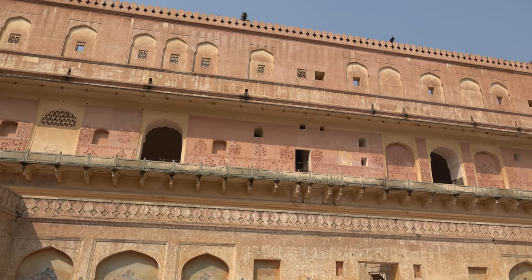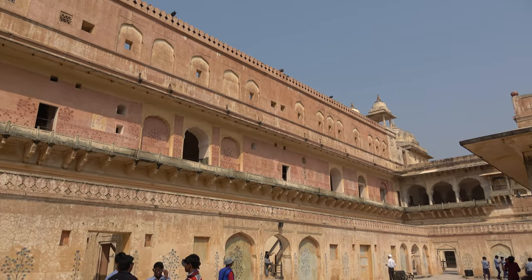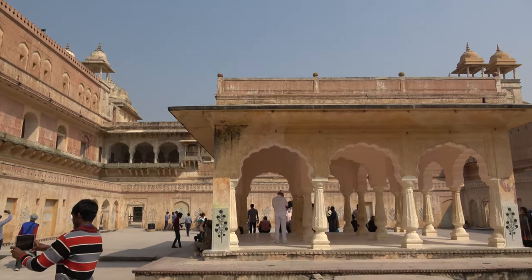The ladies' apartments, otherwise known as concubines. And this is where they would gather and gossip.